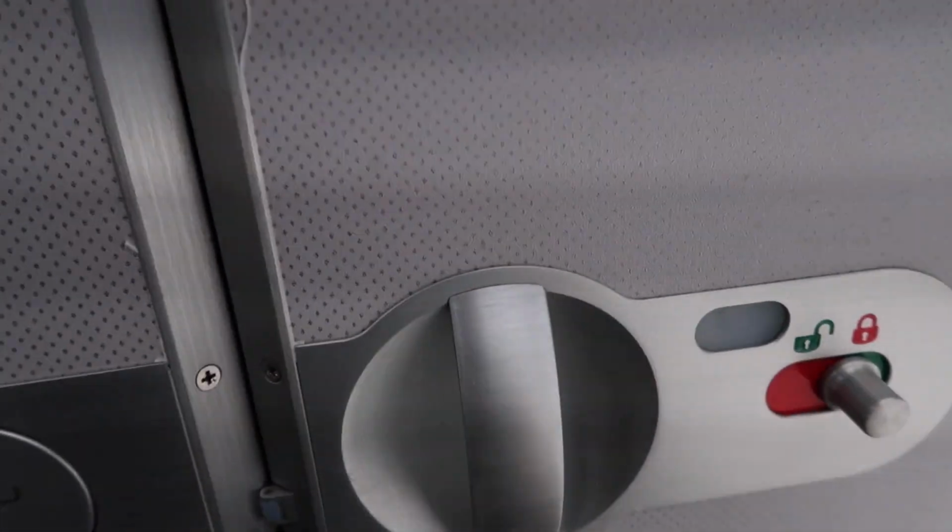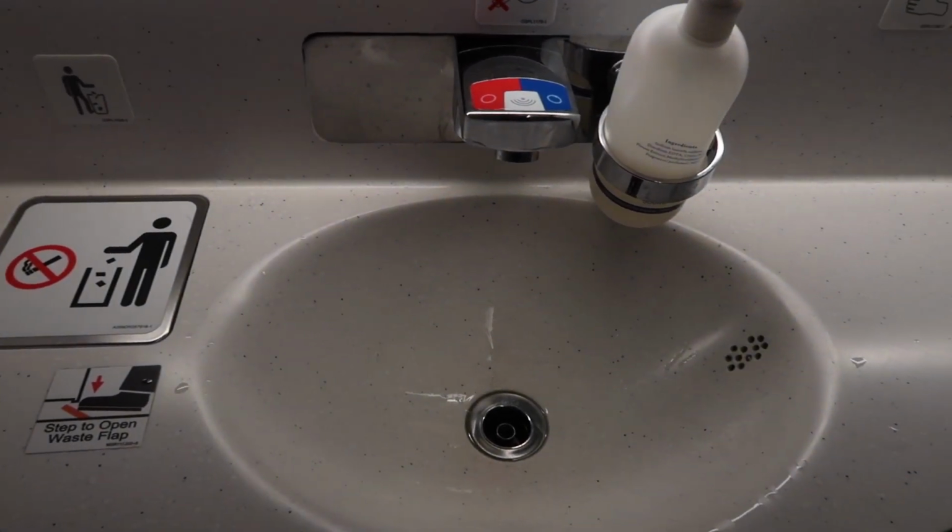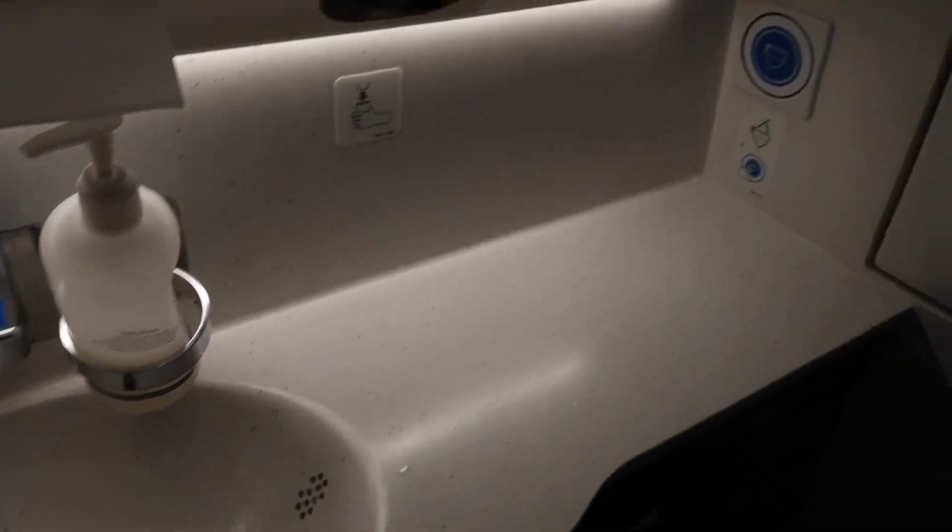After watching some more movies, I trekked to the bathroom to see how fancy they were. Well, they're not, just a standard airplane bathroom, but it gets the job done, so there you go.